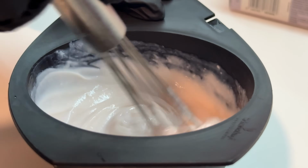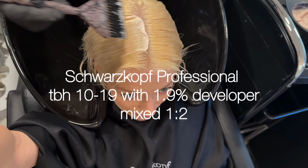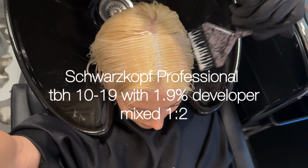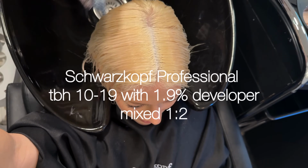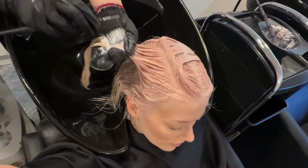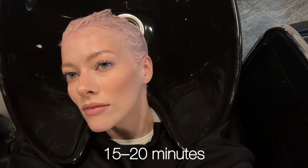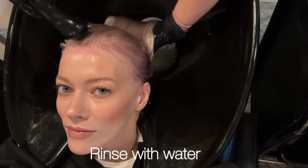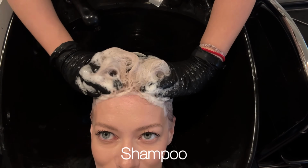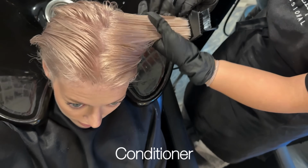So for this session, the formula was like that. You can see it on the screen. Important things: apply quickly to the roots first, then move through the lengths and brush each section for even distribution. Leave on for 50 or 20 minutes, depending on the hair. Rinse with water, then again use shampoo and finish with BlondMe conditioner.